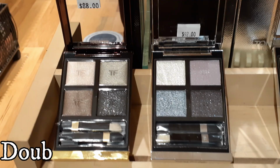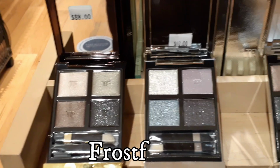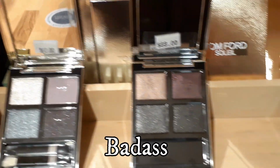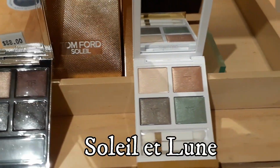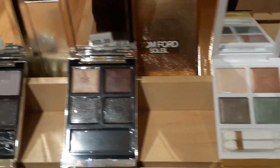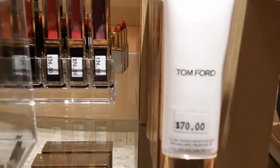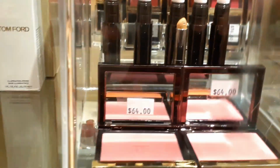So now we're going to take a closer look at the quads that I just showed you, the 4. Double Indemnity, look at how sparkly. Frostfire retails for $92. It has silver packaging. The Badass has those sparkly deep shades, and the Soleil et Lune is in the white packaging. And oh, these were so beautiful. And so the Tom Ford skincare was not 60% off, but all the color cosmetics were.